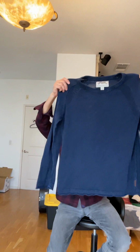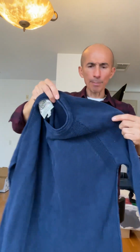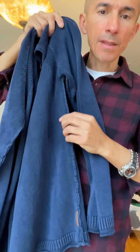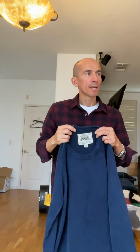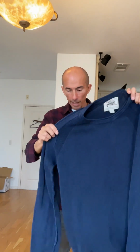This is a beautiful navy knit sweater. It does have a couple of different patterns. If you can see, look at that shoulder, the stitching right next to the shoulder, the obvious stitching right here on the side, the little leather patch. Those little details typically hint that an item is a good item, right? So you want to look at the details.